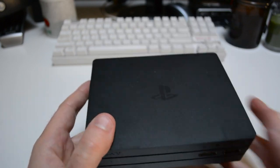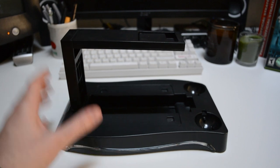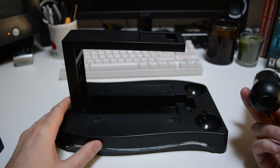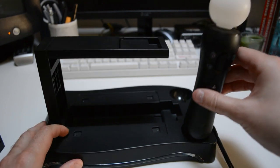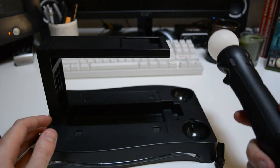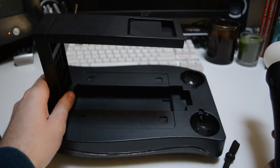Everything seems to be in pretty good shape, so that's good. It even came with this little charging dock, which is nice. I think you can put the headset up here. It's like a little cradle for the headset, and then the motion controllers can kind of just go in these little slots here to charge them up. So when I sell the PSVR, I'll definitely bundle this with it, and hopefully somebody else can enjoy having this, because it's kind of cool.